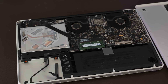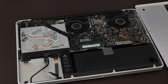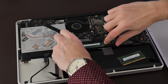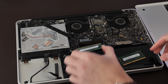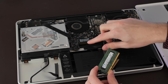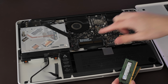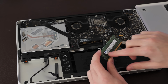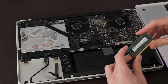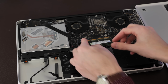Now let me check the RAM in this guy, because I want to see what we're working with. These are both 2 gigabyte Samsung chips, most likely 1333. Although these don't look like the original chips that would have come in these things. Those were normally sort of a dark blue, and they were also Hynix, I believe, in these early and late 2011s. These are Samsung chips, so I think that these have been replaced. But it's still just 4 gigabytes of RAM, so we're going to go ahead and upgrade that to 8.